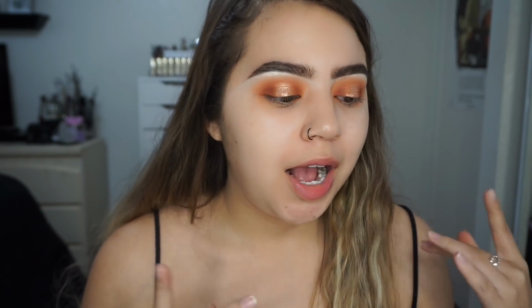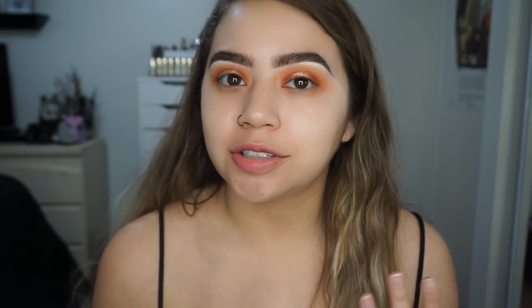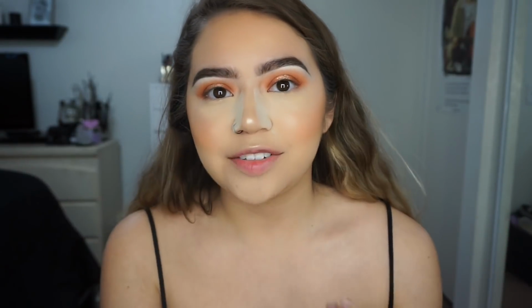I have both eyes done. I'm gonna go ahead and do the rest of my face makeup and everything. I am gonna do my highlight as well because the two highlighters in the collection are a little too dark for my skin tone, which is completely fine. I don't really care. So I'm gonna do all the rest of my face and then I'll come back to do the lower lash line and then my lips. Alrighty, so I have the rest of my face on now.